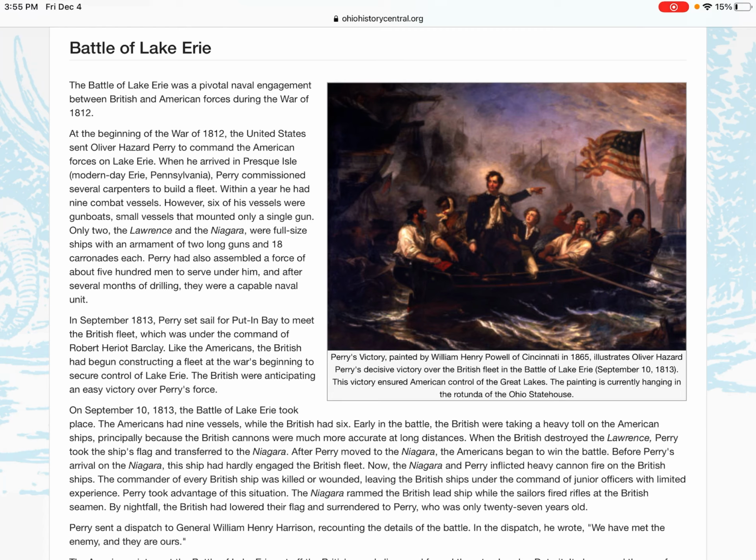Early in the battle, the British were taking a heavy toll on the American ships, principally because the British cannons were much more accurate at long distances. When the British destroyed the Lawrence, Perry took the ship's flag and transferred to the Niagara.